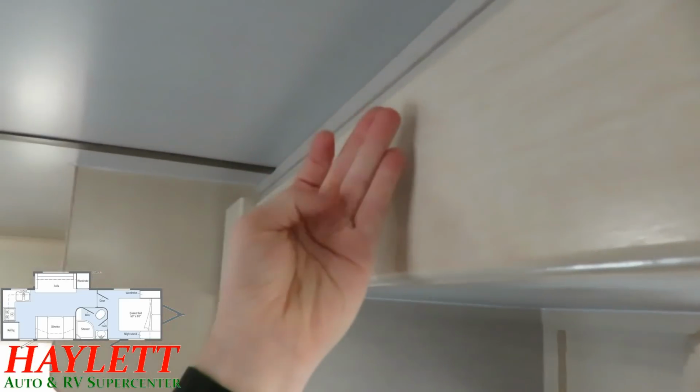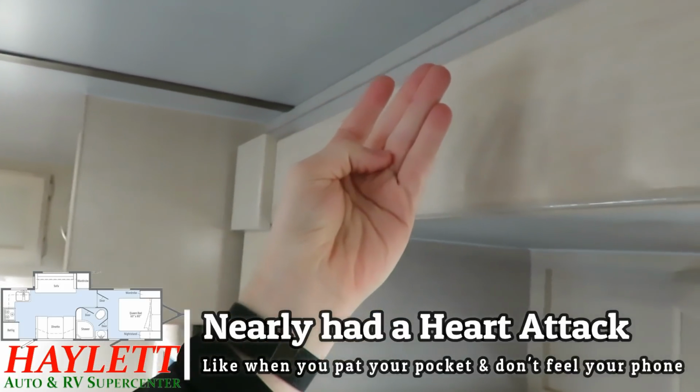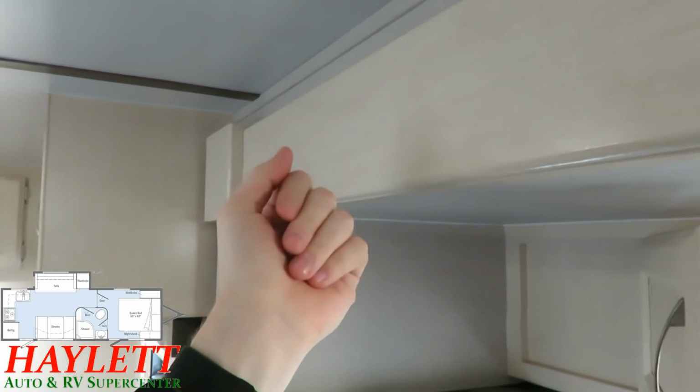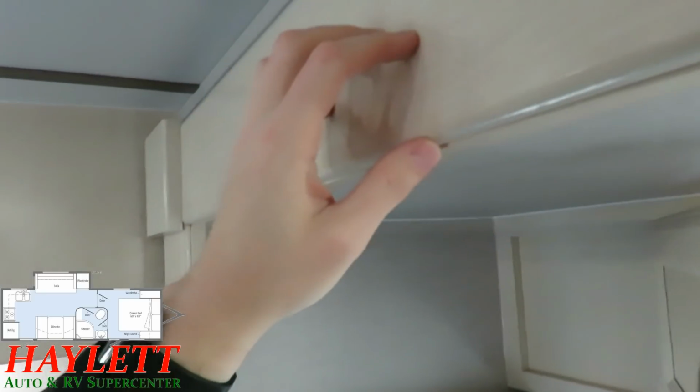Like, where's my wedding ring? Oh my God, I left it on the stand when I got out of the shower this morning in the bathroom. I about had a heart attack. I'm thinking, oh, good, my wife's going to kill me. So we're not going to do the wedding ring test today because we are sans wedding ring. We're going to do the knuckle test.